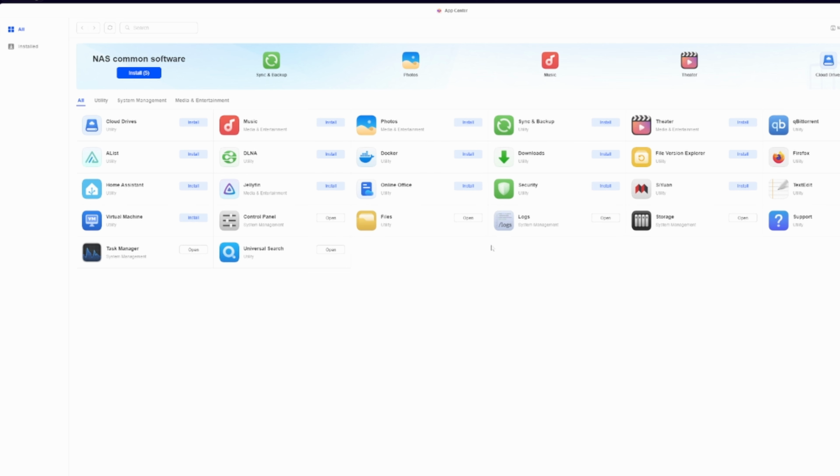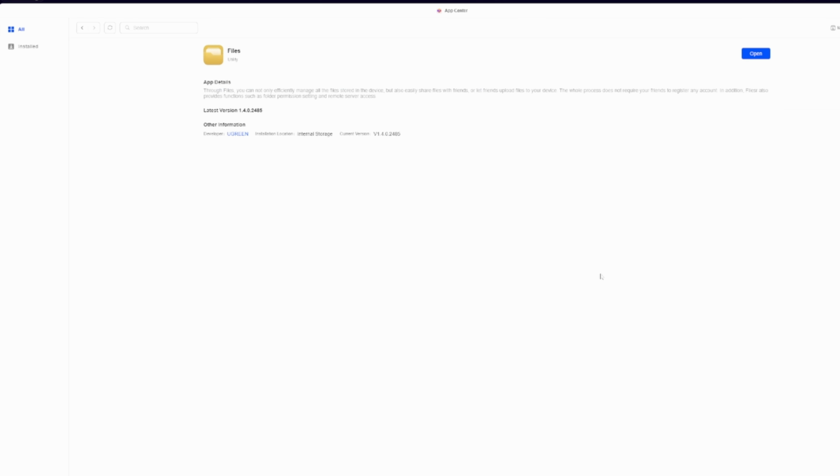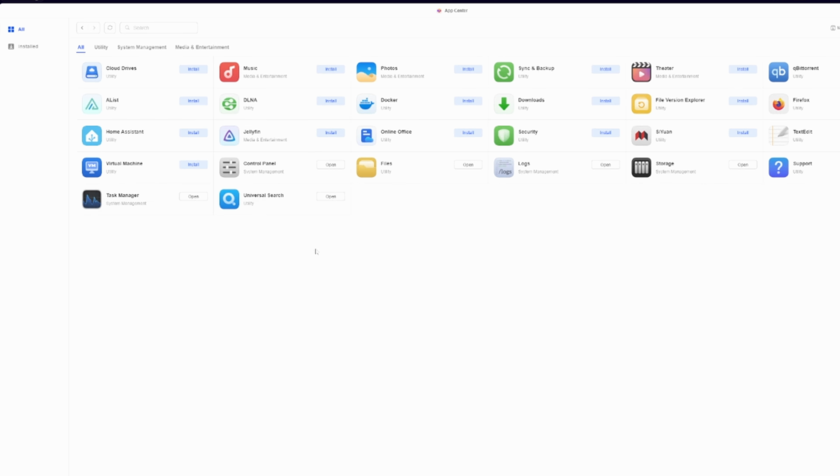I do like Docker. I might use it actually, Docker. Online Office, files, latest versions, you can do updates and things like that. You can do installs or show all.